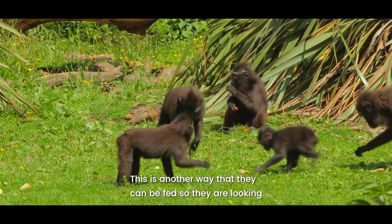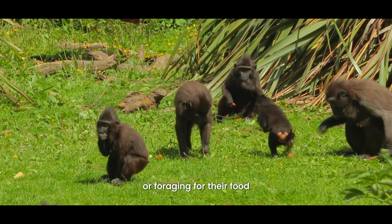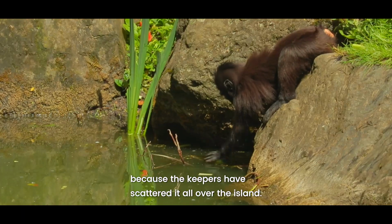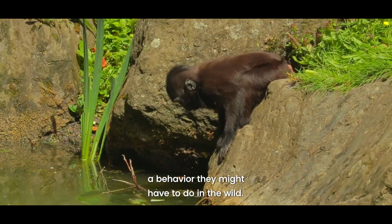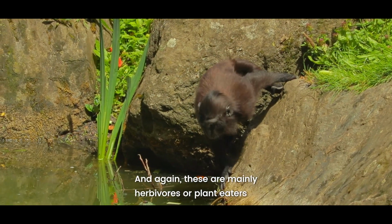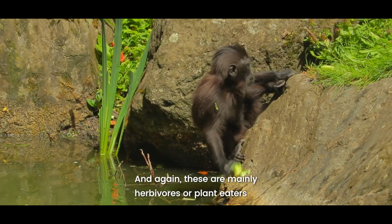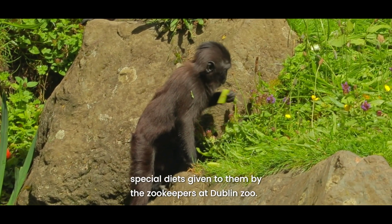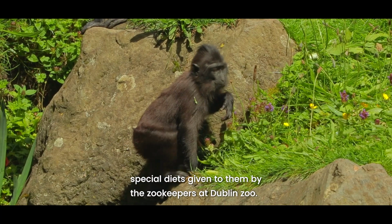This is another way that they can be fed, so they are looking or foraging for their food out on the island because the keepers have scattered it all over the island. So this is similar to a behaviour they might have to do in the wild. So all of the group are looking for their food, and again, these are mainly herbivores or plant eaters. They eat a mix of fruit and vegetables, a special diet given to them by the zookeepers at Dublin Zoo.